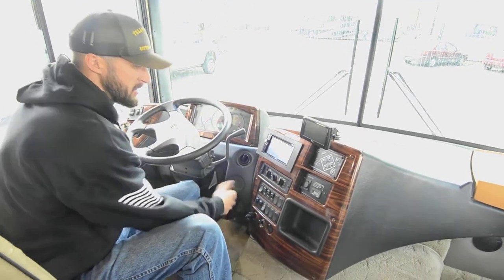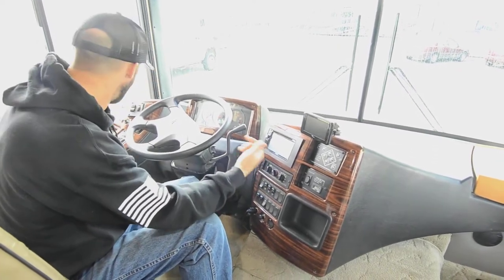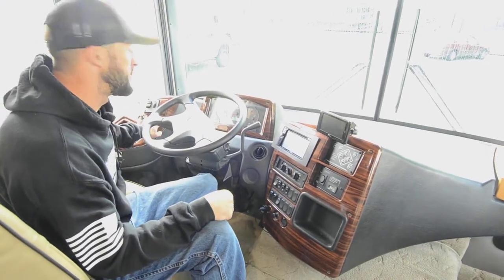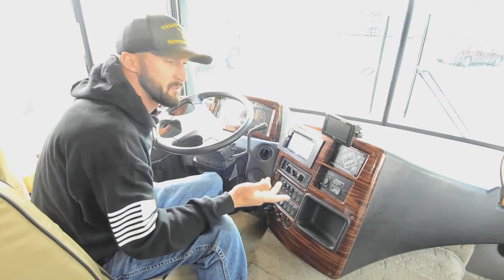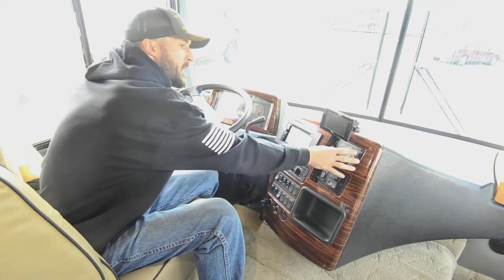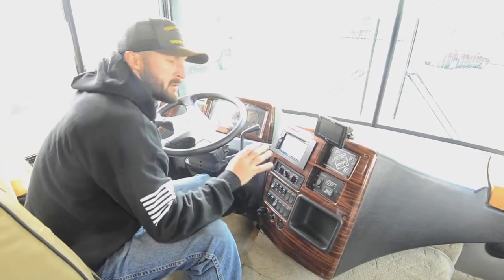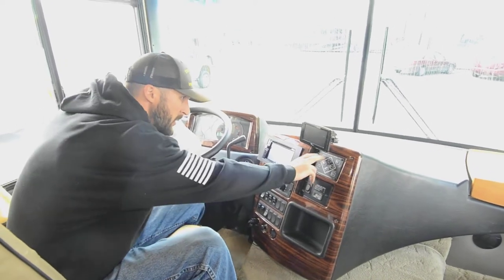You have battery boost here to tie your batteries together to jumpstart your generator or jumpstart your engine, whatever needs to be done. Heated mirrors on both sides. And you do have a grade brake on here too, which is really nice. So you're going down a hill, you won't just run away with speed. You turn on that grade brake and it's gonna slow you down. You do have a leveling system on here. It does have auto level on it, so I can just press that button and walk away. It'll level itself out. They are hydraulic jacks and it's made by Power Gear.